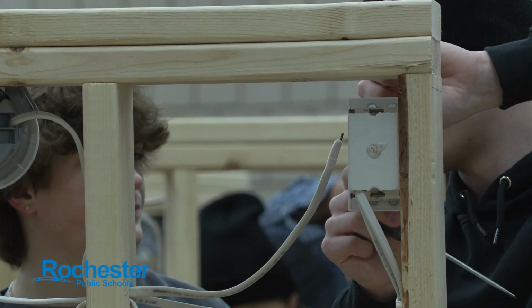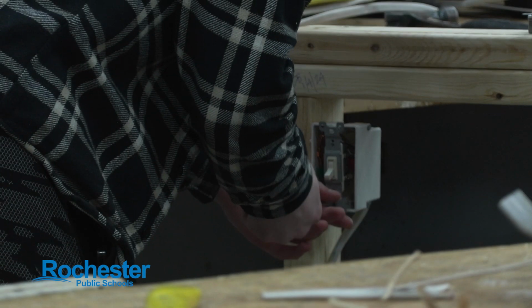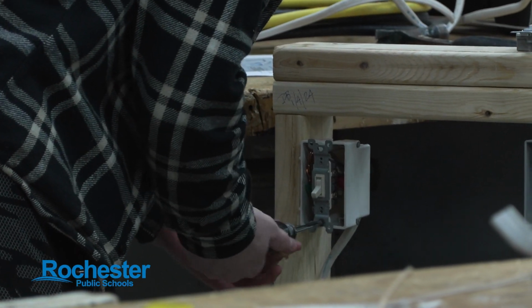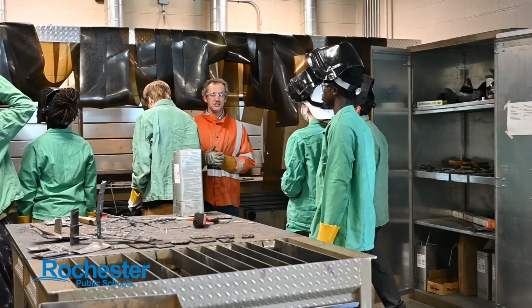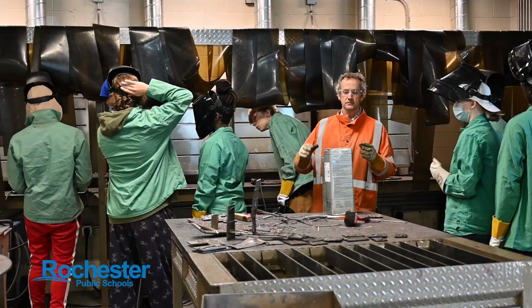I still own my own construction company. It's mainly residential. What's important is to bring the needs of that industry, have the kids ready for that. And knowing the needs of that industry is pretty crucial.